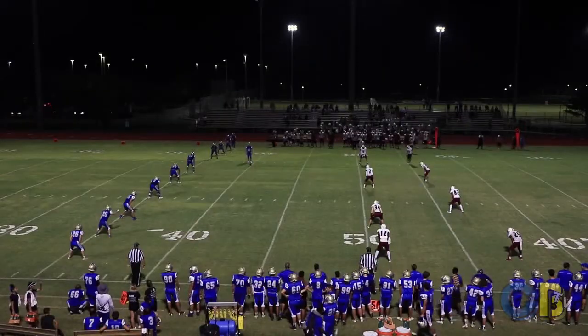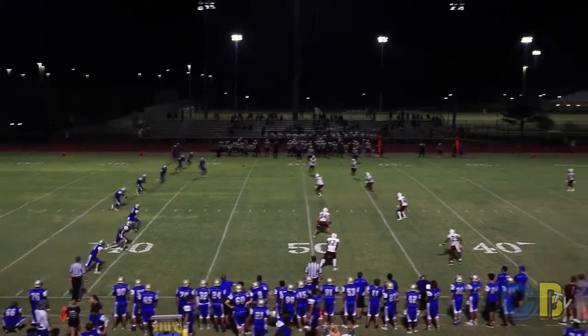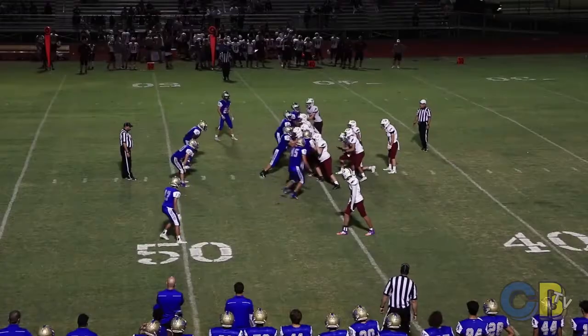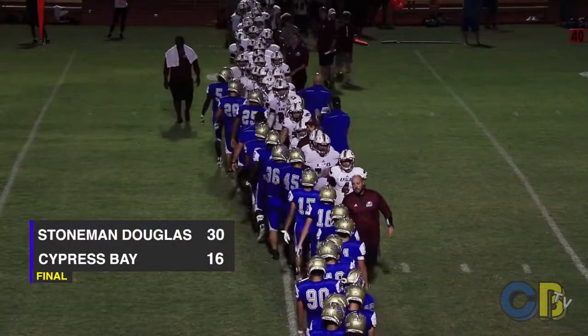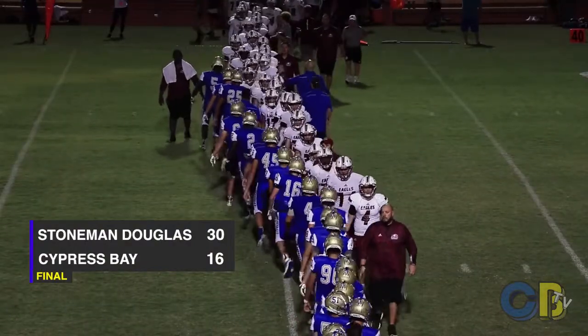As time dwindled down to zero, Cypress Bay attempted an onside kick to try to score more points, but Stoneman Douglas stole possession of the ball, ending the game 16-30. The Cypress Bay Lightning hope to win their next game against the West Broward Bobcats on September 13th.